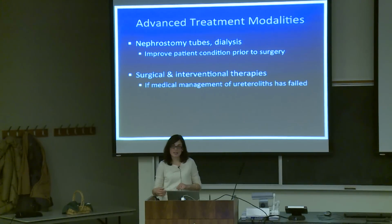If we do fail medical management, then this is the time where we can look at either surgical or interventional therapies, and this is something that Dr. Michelle O'Black is going to talk a little bit more about.